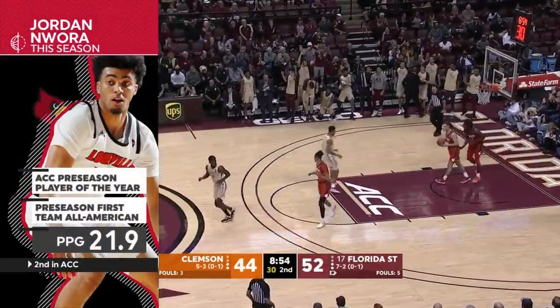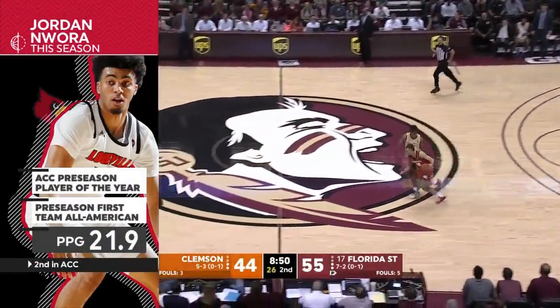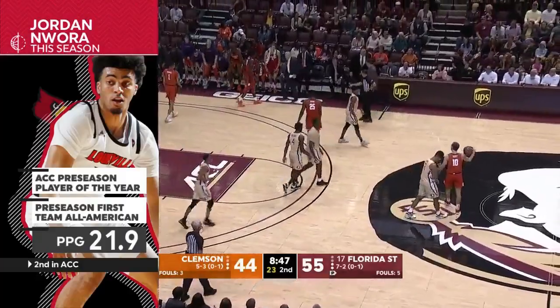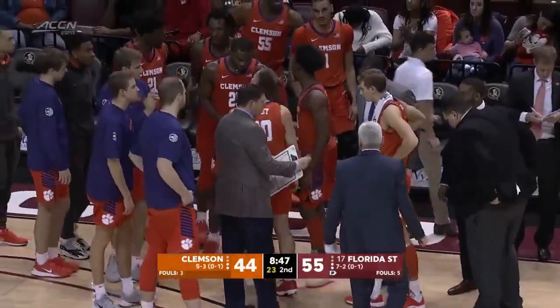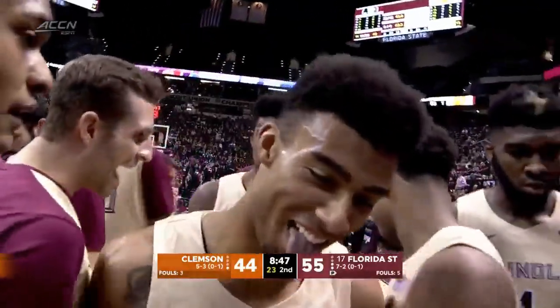Polite, a deep NBA three, and Florida State is back out in front by 11. That Louisville team, it would appear, does not have any holes. And Brad Brownell needs a timeout. Florida State starting to knock them down from deep. Hot shooting has them to an 11-point lead. We're back in 30 seconds.